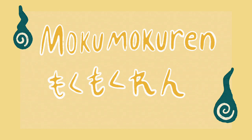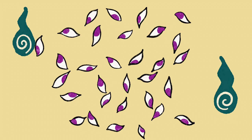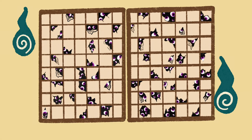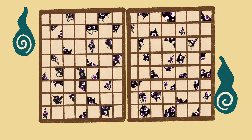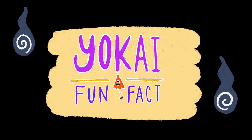Mokumokuden also translates to many-eyed demon, and it occurs when a shoji screen isn't properly cared for and becomes riddled with holes. If it isn't repaired, these creepy eyes will pop out of the holes and watch your every move. Which did you find more creepy? This has been your yokai fun fact.